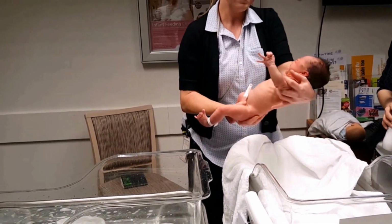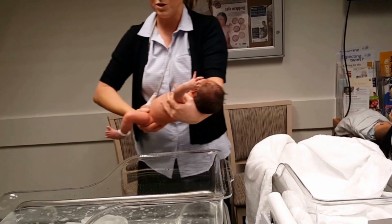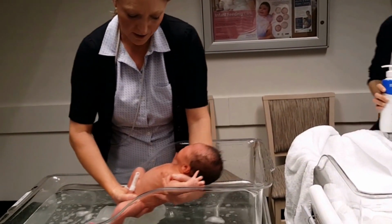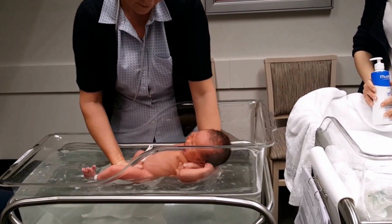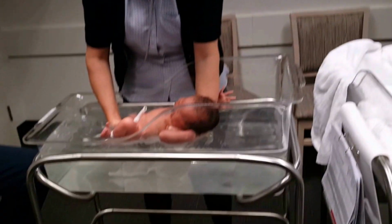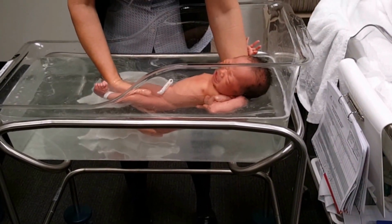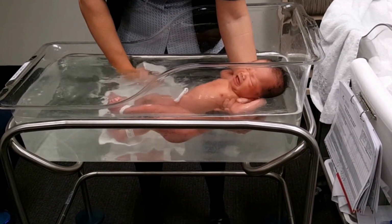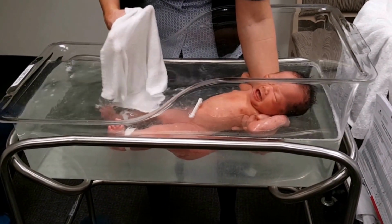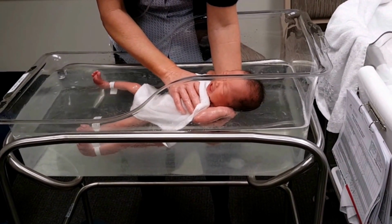So, back of your wrist, hand around the arm, under their bottom, and into the water we go. Some babies take a little bit longer to adjust to the water than others. If they don't settle, some babies just need that added security. Just pop a cloth over the top of them and they'll settle straight away.